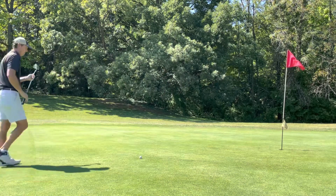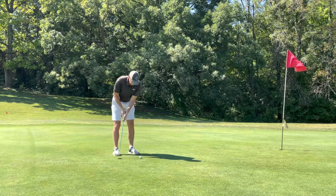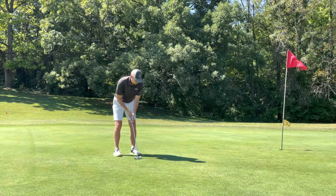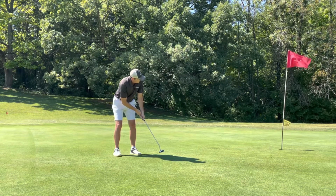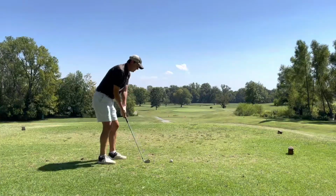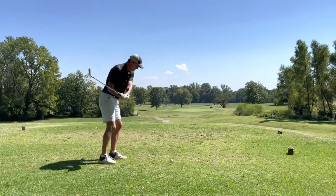So I need this for birdie. Make a really good stroke at it, and it just drops in. So that helps the scorecard a little bit.